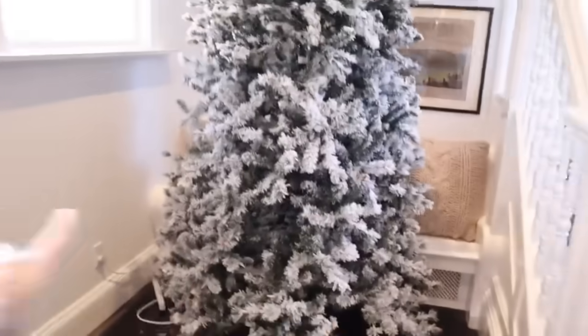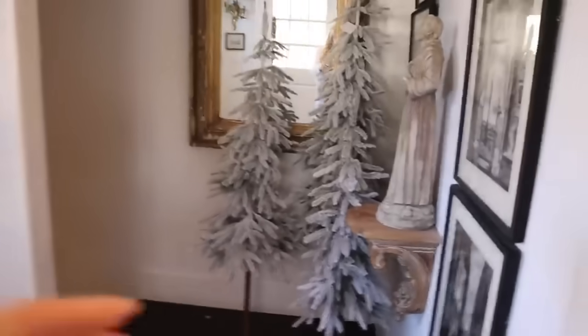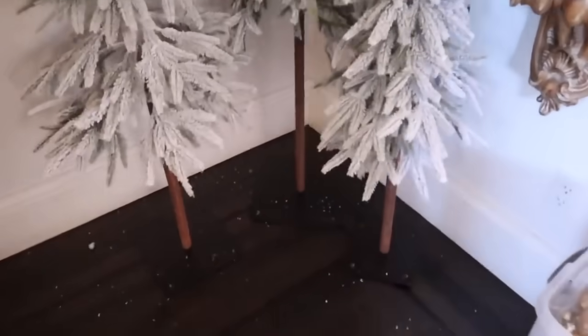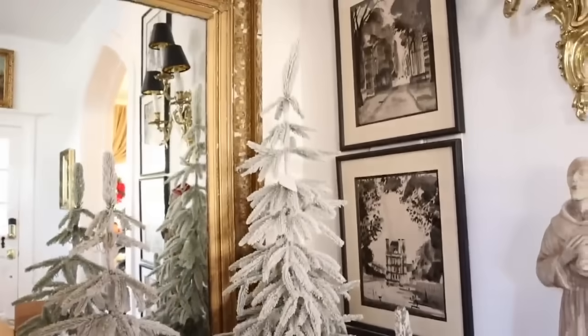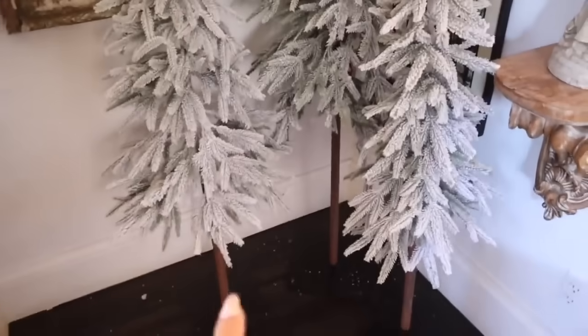Alrighty, so back to what I was saying. We're going to add 2 trees here. And I think I'm going to decorate all of them. I'm going to come over here. We're going to get these trees. Are these not the cutest? This little trio. Amazing. Going to give that a little decoration, some snow at the bottom.